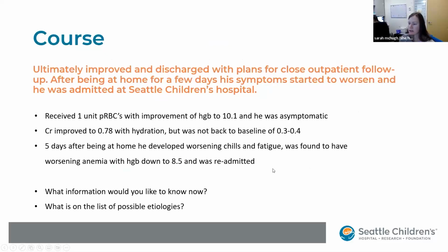He was given a unit of packed red blood cells for his anemia and improved symptomatically with improvement of his hemoglobin as well. His creatinine improved slightly, though not near baseline, with hydration. He was ultimately discharged home with plans to follow up with nephrology closely along with rheumatology for further workup. He was home for a few days, and then his symptoms returned, and he had worsening chills, fatigue, and anemia again, and then presented at Seattle Children's.